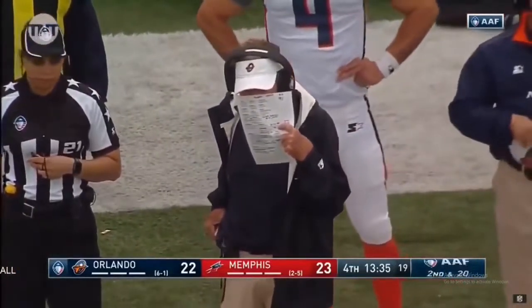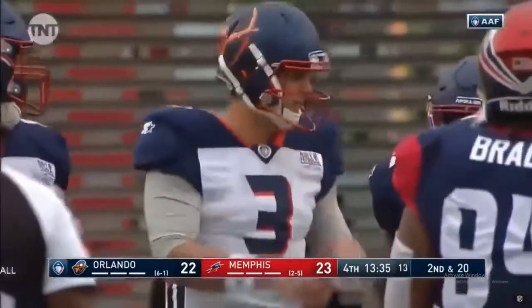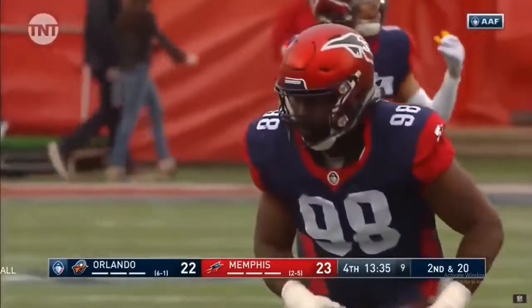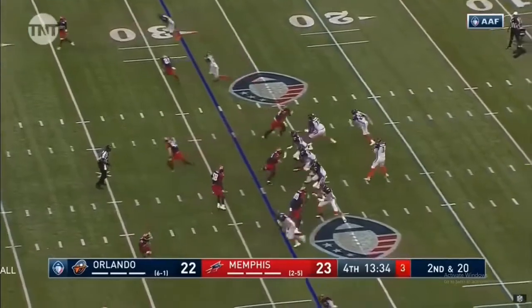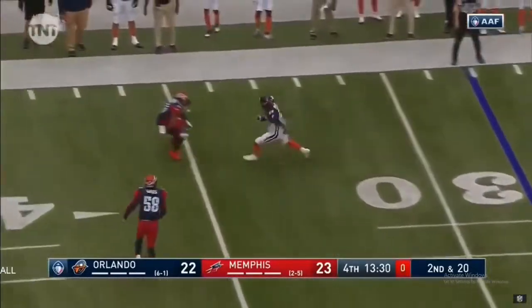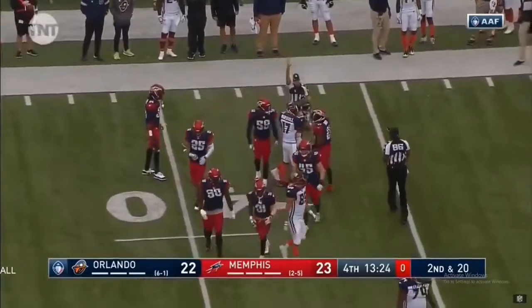But this is where that 35-second clock wreaks a little havoc. You don't have the time to do it. So eventually, you know what you do? You get to a call that's good against any coverage. So now looking at second and 20 after two delay of game penalties. And just three rushers brought by Memphis, so they have a couple extra men there in coverage. Bonds on the tackle after the 9-yard gain.